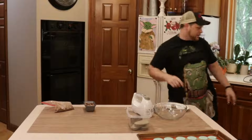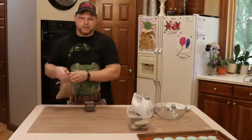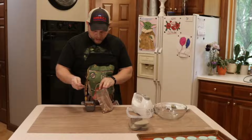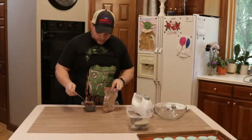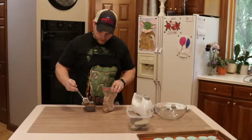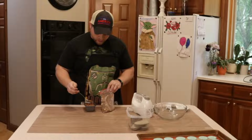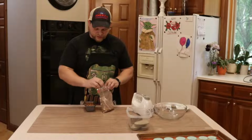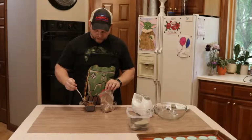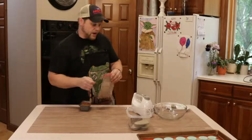All right, so now I'm going to get a spoon. We're just going to get a nice easy spoon, and all I'm going to do is scoop this right onto our product here. It's got to look like dirt. You can afford to get messy. So again, all this is, like I said, just vanilla cookies and a little scoop of cocoa powder. This is also going to be super chocolatey, so hopefully you all like chocolate. All right, so we got that covered.